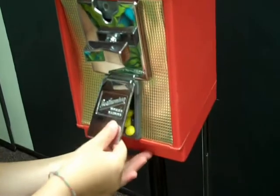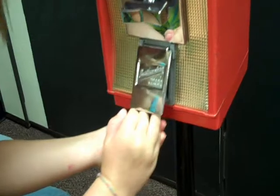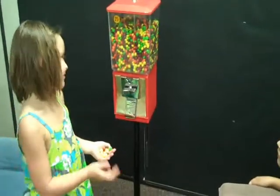Quarter drops, and let's see if we have any Skittles. We sure do. Look at that. There's some very important things you need to know about the Skittle machine, and those will be discussed in class, but it does work, so there you go.